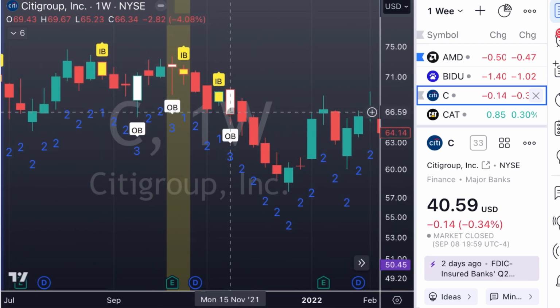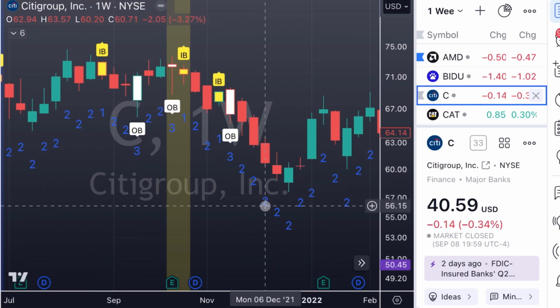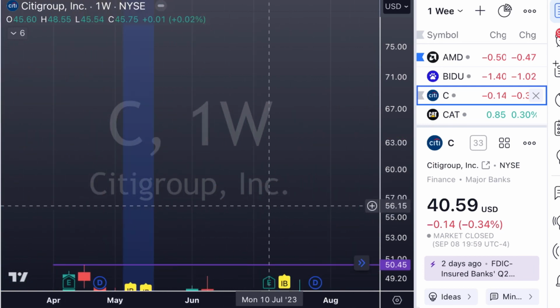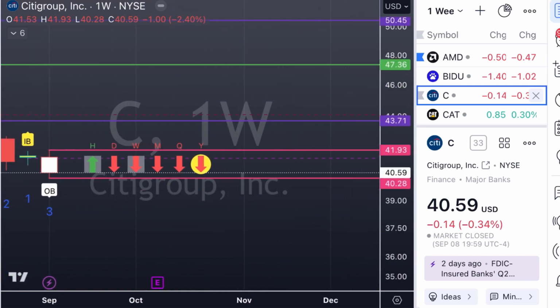inside bar, outside bar. Look at this run, ladies and gentlemen. 1, 2, 3, 4, 5 straight weeks we trended down for. And let me tell you this, if you're buying options on these, and you should only be buying options to the downside. I wouldn't buy common shares to the downside. You can buy options to the upside as well, but no common shares to the downside.